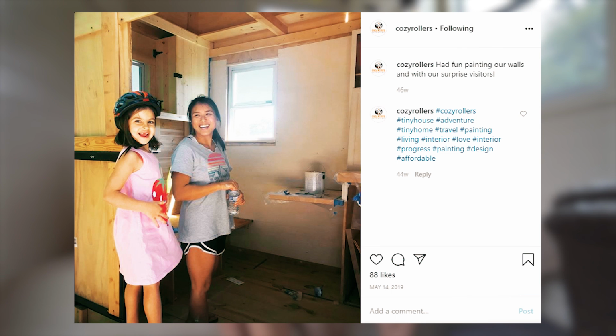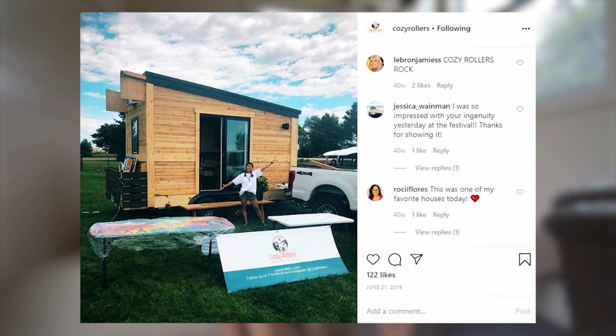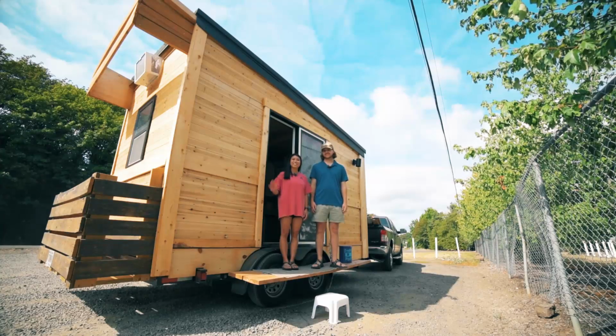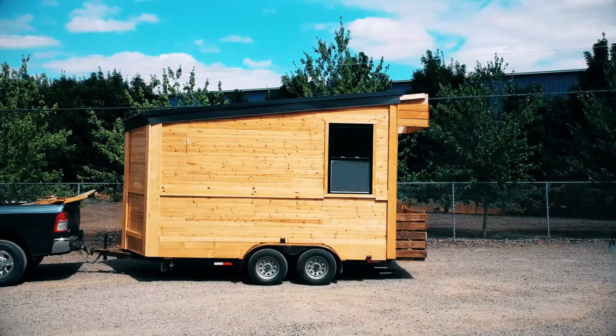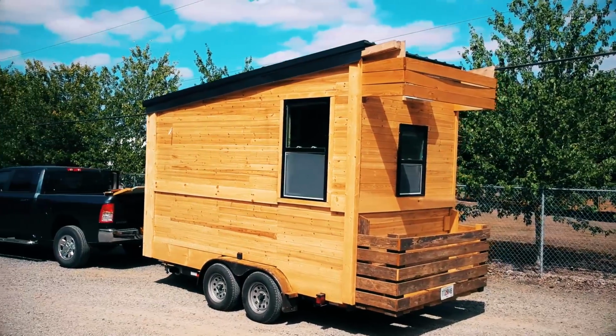We have only been doing it for 3 months, but have already fallen in love with the lifestyle. Just in our 3 months, we've seen so much of the country that who knows when we would have gotten to see it. I'm Jennifer. I'm Rhett, and we live in a 120 square feet tiny house called a Cozy Roller.